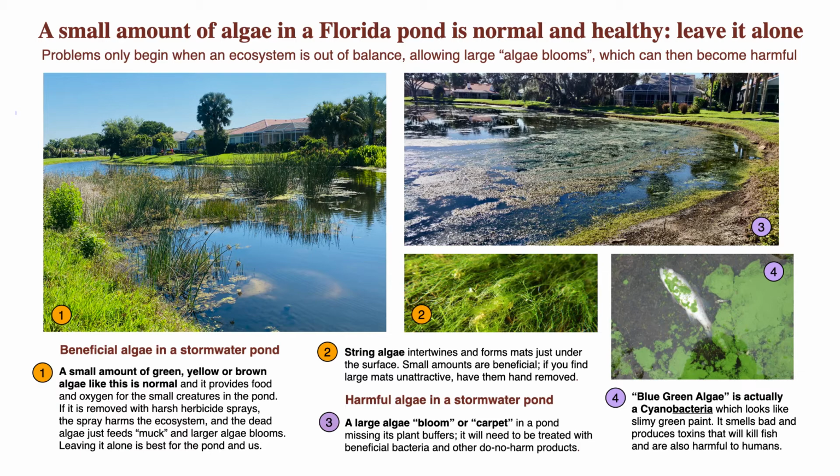The bacteria in the bottom of the pond that break down this increased muck will also multiply fast, and then they consume too much of the remaining dissolved oxygen in the water. The resulting lack of oxygen will cause your fish and other aquatic life to die off in large numbers, starting with the largest fish who need the most oxygen.